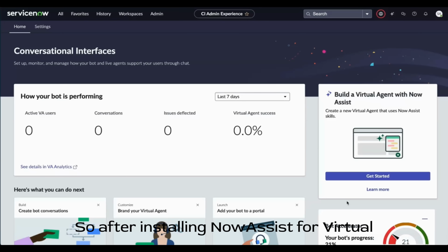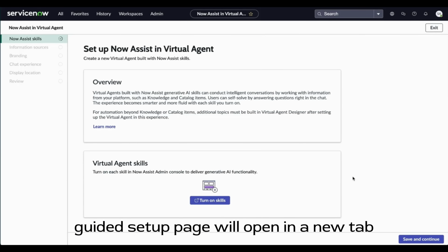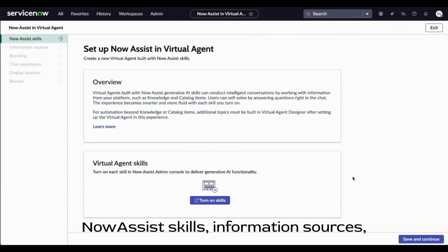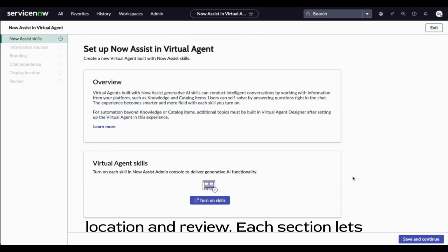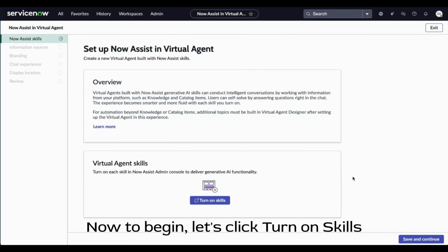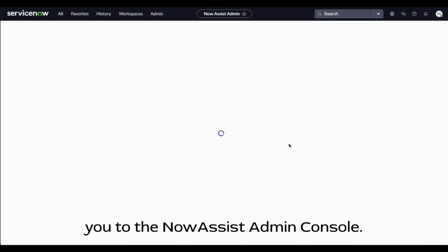So after installing Now Assist for Virtual Agent, in the conversational interface homepage, click the Get Started button to set up Now Assist for Virtual Agent. A guided setup page will open in a new tab or window covering activities like Now Assist skills, information sources, branding, chat experience, display location, and review. Each section lets you customize the Now Assist experience. Now to begin, let's click Turn on Skills to enable Virtual Agent skills, taking you to the Now Assist admin console.